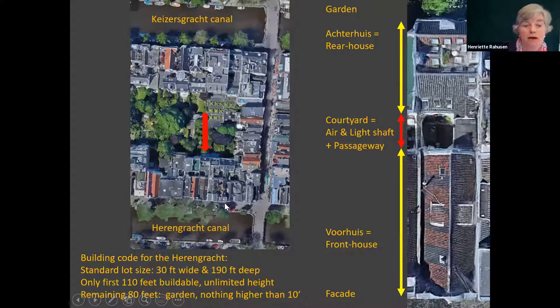So the lot size was 30 feet wide and 190 deep. But on the opposite side, on the Keizersgracht, they had the same structure. So your gardens are 2 × 80, which is 160 feet, and only your 110 feet allowance was for your building. You could go up unlimited, so you could have 4 stories, but very few houses had more than 4. So there was a very clear structure, and the regulations were very clear. And the Herengracht was always designed as a residential area, which means that they allowed for the larger gardens and so sort of city palaces.